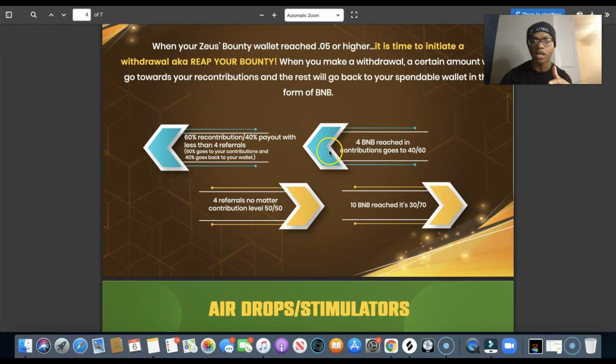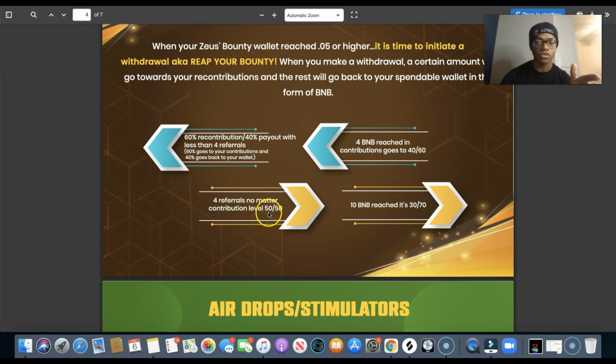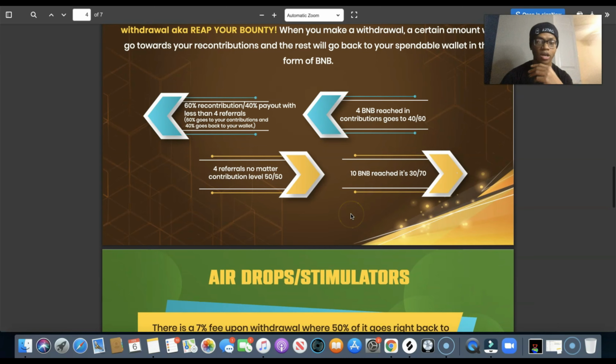And as you see, when you rank up in levels, the contribution versus what goes to the wallet changes. For referrals, it's 50-50. For BNB, you see how it works.